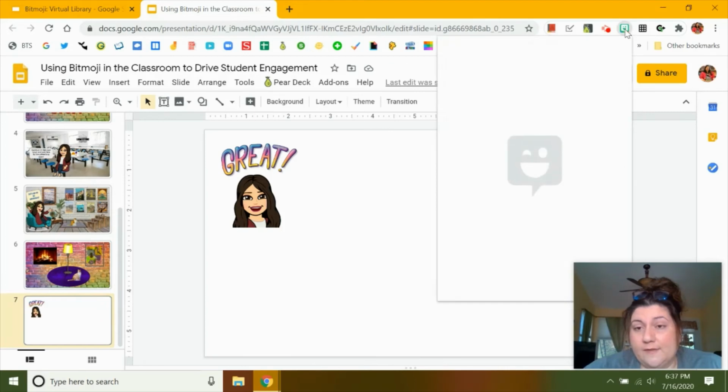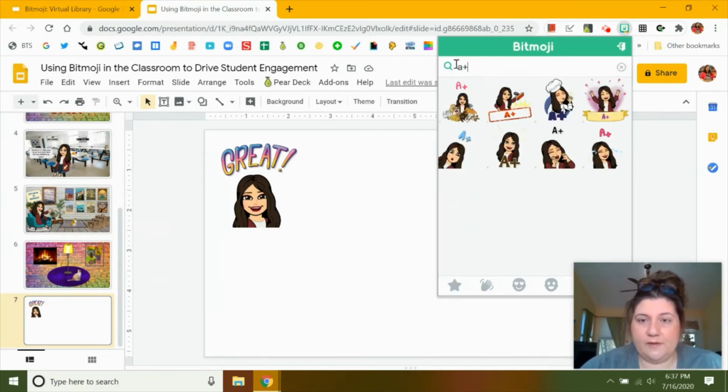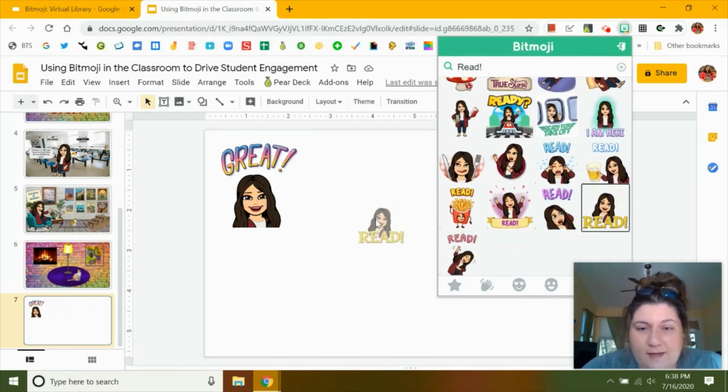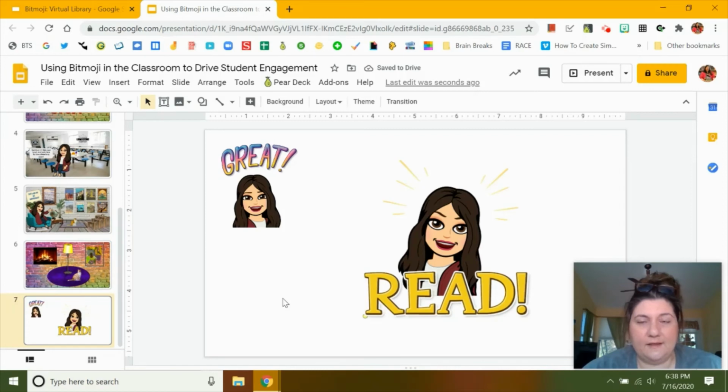And what's kind of cool is that Bitmoji is always adding different stickers. I noticed that they were adding more that had to do with school at the end of the year. Here we go, we have some A+ ones. You can type in, I don't know, "terrific," and you'll find some. And the new feature that they just added is that if they don't have a sticker that says something you want, they will make one. So I teach reading. If I wanted to have a Bitmoji say "read," they have some options that they automatically create for you. So it's kind of neat that Bitmoji is so wonderful in updating and adding multiple things to their system.